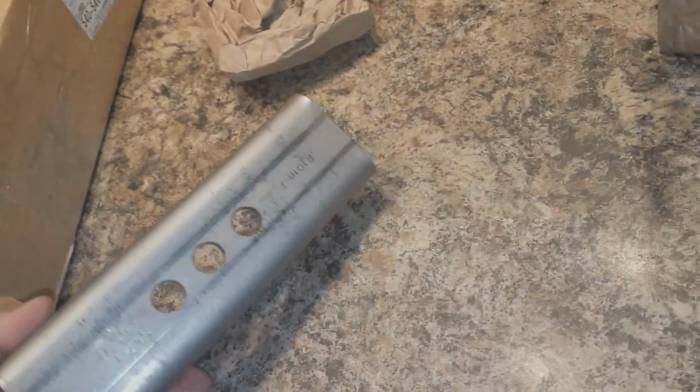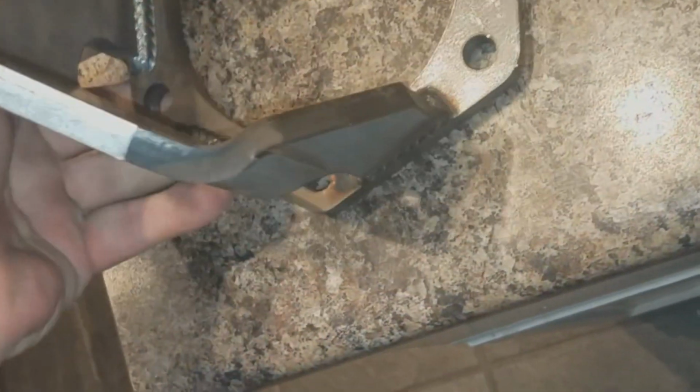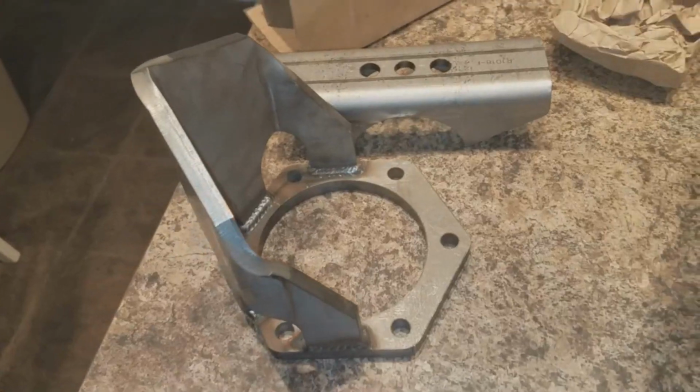These are the new spring perches for the rear. There's two of the other ones in there. And then in this box is the pinion guard. And that thing is a beast.